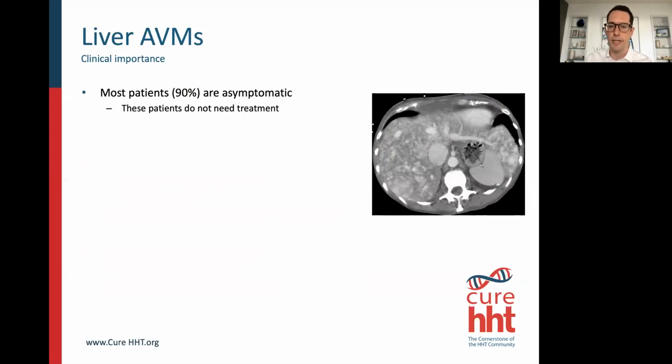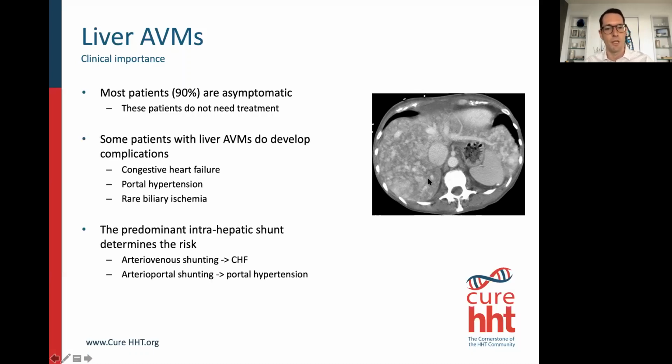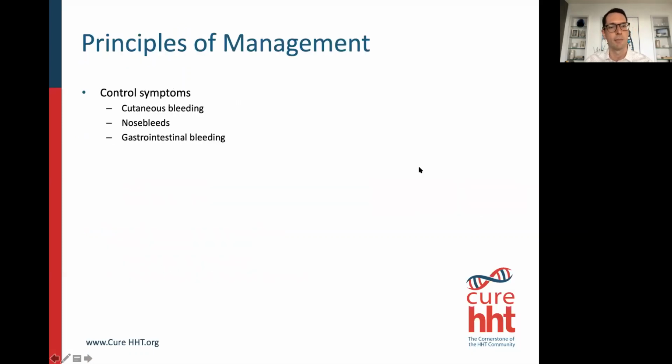Do want to make sure you don't get a liver biopsy of one of these. Some doctors are not as knowledgeable about HHT. Make sure you speak to your HHT physician if anyone is asking to biopsy your liver, because they may be biopsying an AVM, which of course could lead to bleeding. I mentioned some of the complications that can occur, the most common being heart problems, but sometimes you can have liver problems as well related to these.